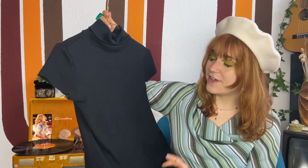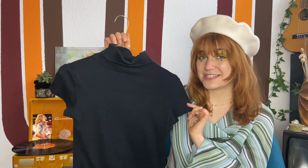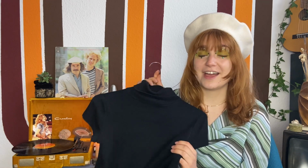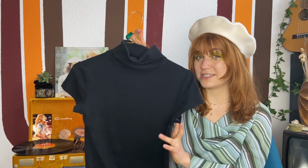Moving on to another one of my absolutely favorite turtlenecks, and that is this one. This one is a very classic, simple black turtleneck, but it has short sleeves, and I absolutely love that. As said before, turtlenecks are just a big staple for me. I love to wear them, and especially during the summer, I really enjoy having a short-sleeved version.